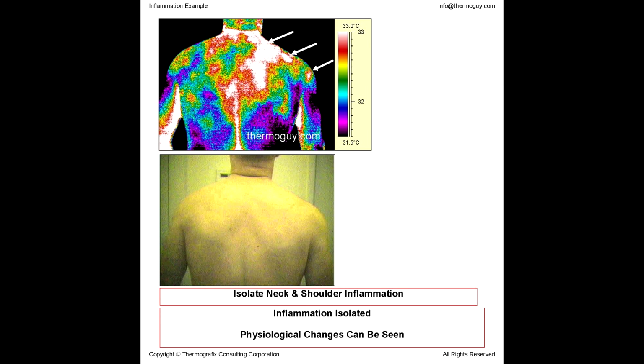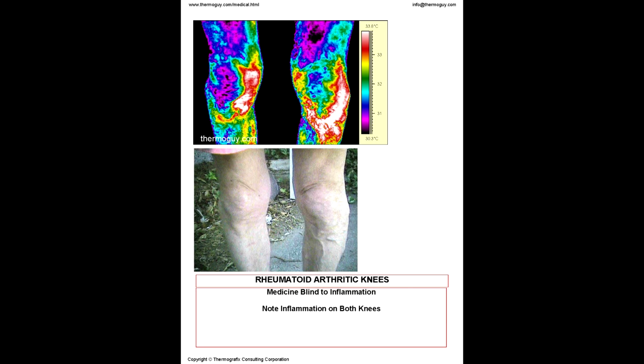Next slide. See this one here, and this is again for insurance claims. Lots of people are going to a doctor and saying, listen, I'm hurt, and the doctor can't see it. So what we do in clinical environments is actually train doctors to look at this, interpret it, use it, and isolate problems so you can help people that need help but also catch insurance fraud. Next one. See the white around the knees there? That's rheumatoid arthritis. Inflammation.